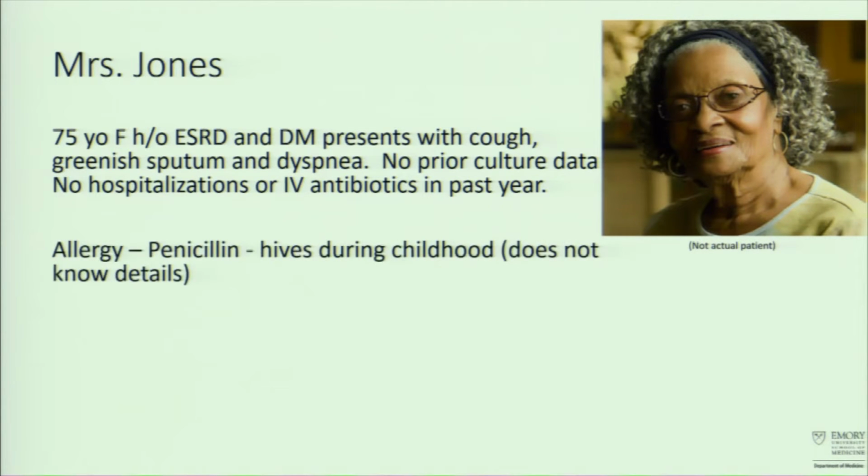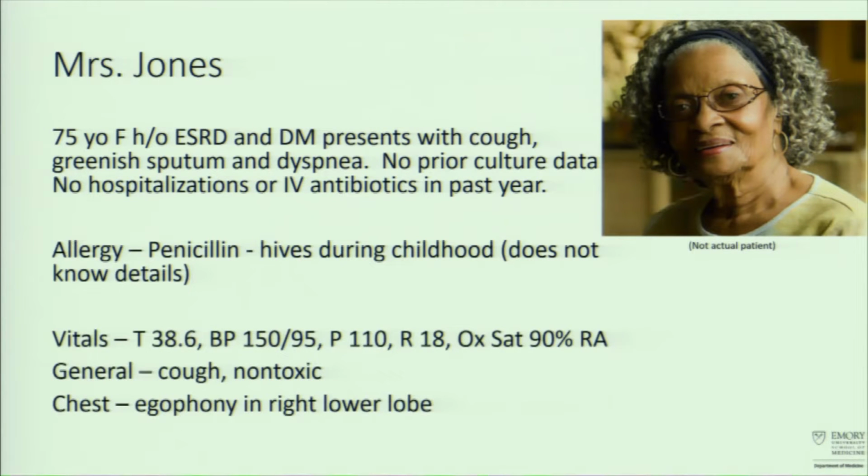But what she tells you is, "Doc, I'm allergic to penicillin." And all she knows is that she had hives as a child. Her mommy is not available to give us any further history. Okay, so this is all we have to go by. And on exam, she's febrile, she's tachycardic, she's hypoxic, she's coughing, and you hear egophony in the right lower lobe.